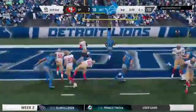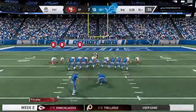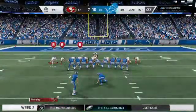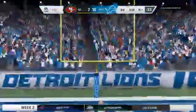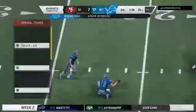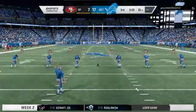They'll run it with Johnson, and he's going to take it in for a Lion touchdown. Kerryon Johnson, his first touchdown here of the new campaign. And the Lions are able to extend their lead. A good, sustained drive there in this third quarter, capping it off with a touchdown to give them a nice 2-score advantage. It was actually a fun one to watch, wasn't it?